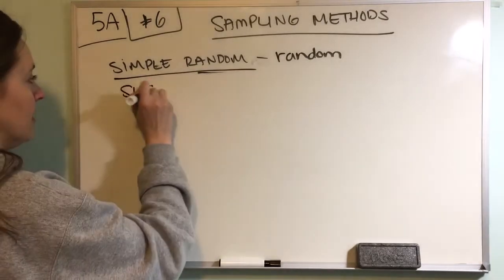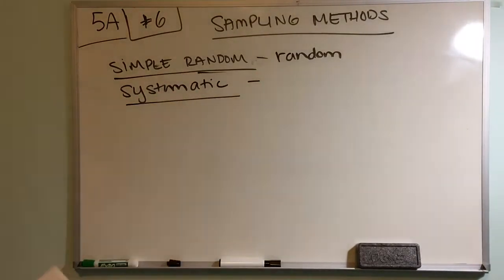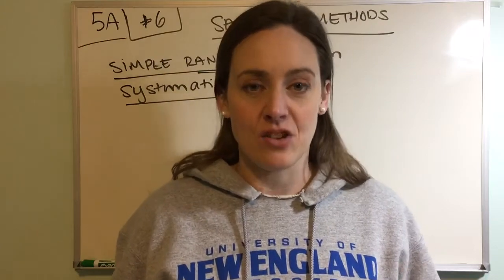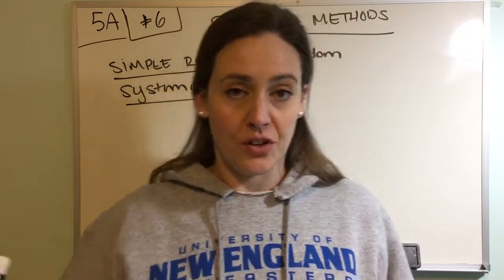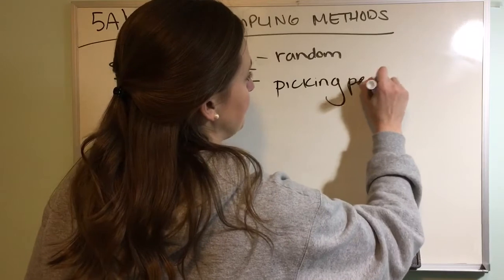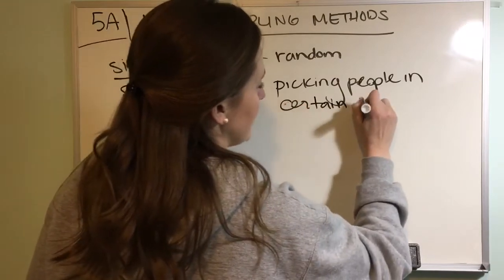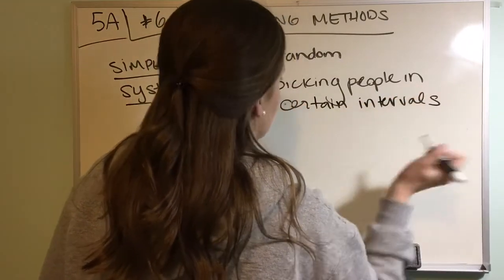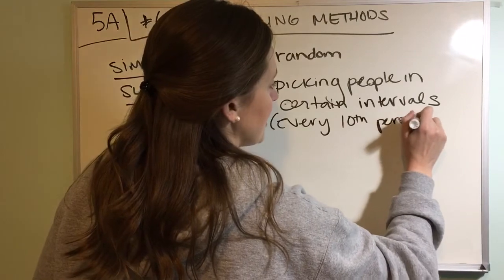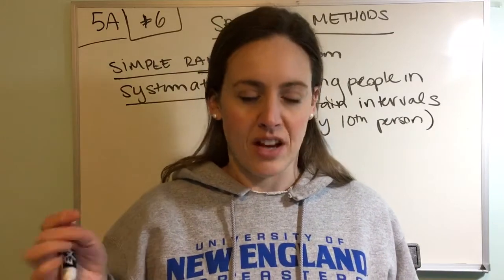Let's talk about the next one. That's systematic. Systematic looks like the word system, right? There is a system, and it's picking every 10th person, or every 5th student, or every 100th name in the phone book. Picking people in certain intervals, okay? My handwriting is getting worse. So every 10th person you decide to give a survey to. It could be every 100th, every 1,000th name when you're going through the phone book, something like that.